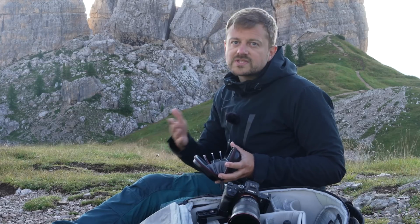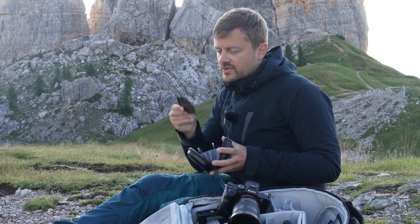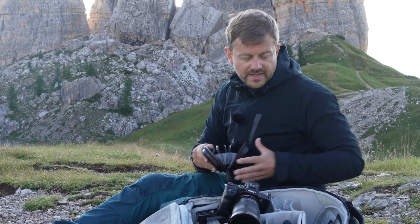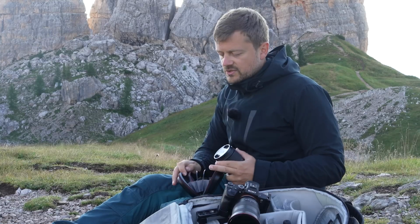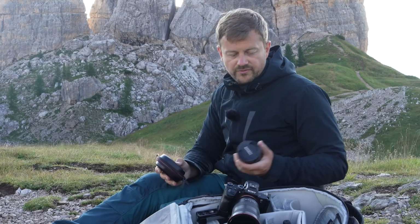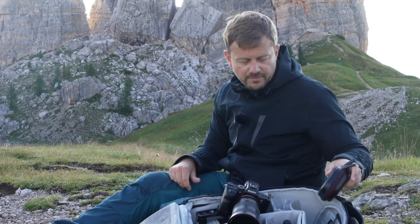So what I prefer to do, instead of having a filter system for each of my lenses, I just go with round filters, and then I use step-up rings, so that if I'm using my Tamron lens, which is a 67mm filter thread, then I just put on the step-up ring and then combine it with the filter, and in that way I just need one filter system, and this can be in this little pouch here. So generally that is what I prefer.